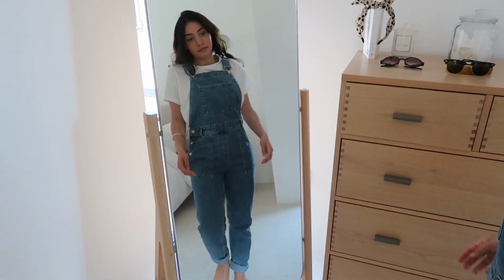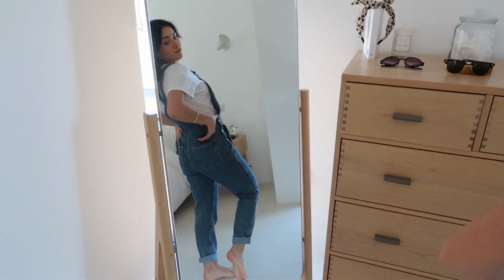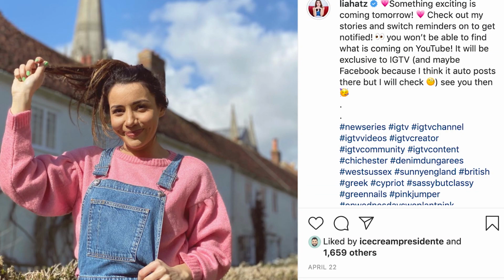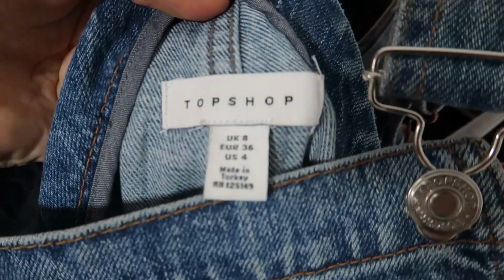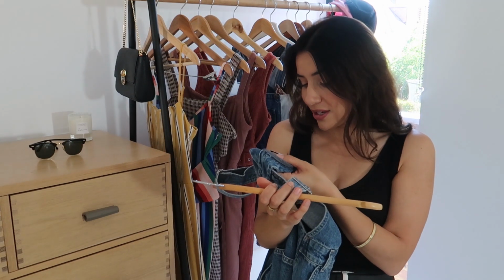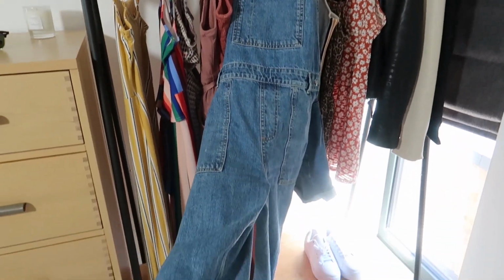Usually I just pair it with a white tee, some white trainers, anything really. I've also paired it with pink jumpers. I've got a really bright pink jumper. I'll insert some pictures from my Instagram. And this is quite versatile, I think. So I was really pleased with that, and that is from Topshop, and I got it in a size small. It's not actually from the petite section of Topshop. I just got it from the normal section. The reason I can tell is because it doesn't say petite.